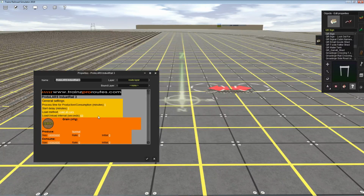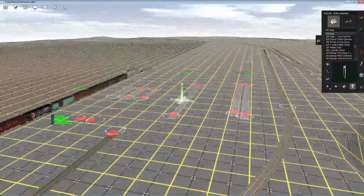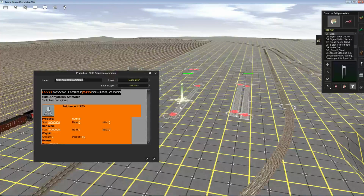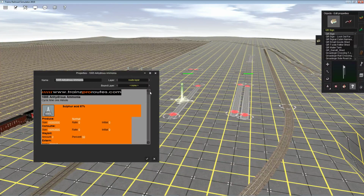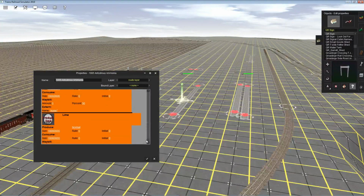It's important to have this in the actual industries. It's not so important in staging though. So that's the one thing that I don't have to worry about. These things here, Bi2 Plastics 2, and ammonia, that's the other one. They were linking with something else. 1005. So see, this is okay for in here, and it'll work fine. So you can see I've already been into the various different things, like sulfuric acid. These are different. You can see these are the different chemicals or whatever.